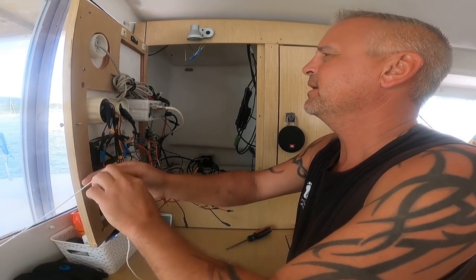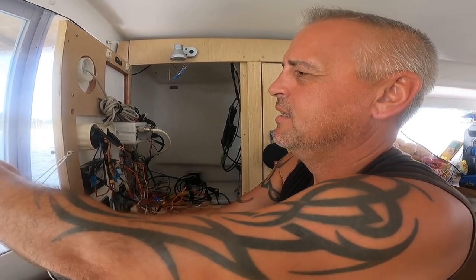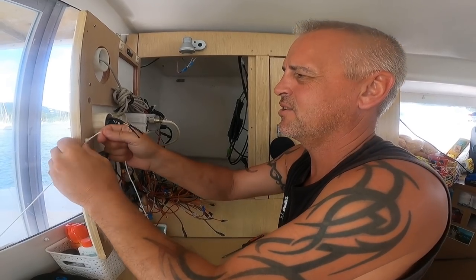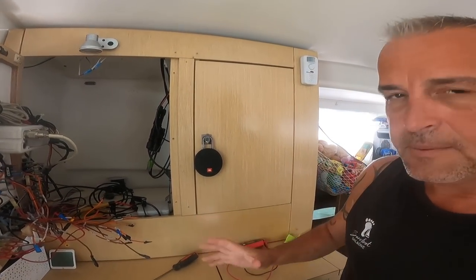So stick with me. What we're gonna do first is test the unit, as I don't wanna take all this apart and find out the thing doesn't work. It is a reconditioned unit. Just gonna tie this open so it doesn't keep closing on me. There we go. Can I do one thing first, though?